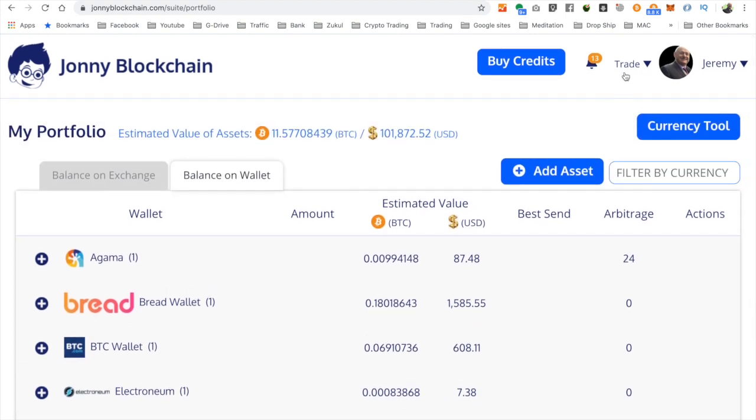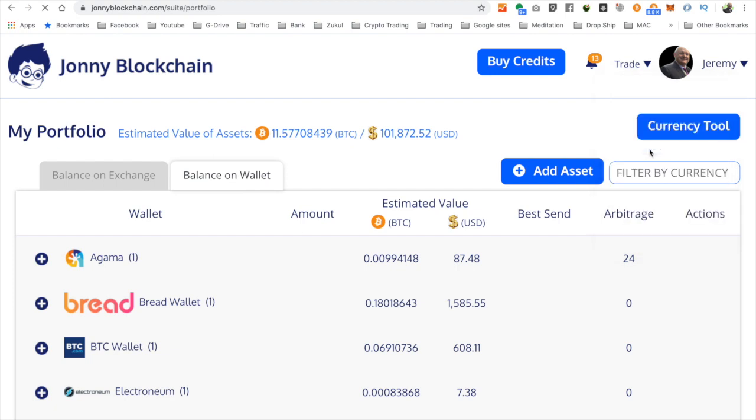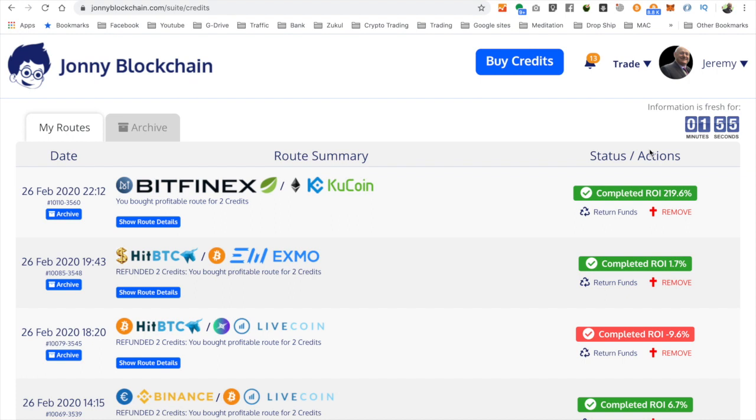So if I come up now to the menu item at the top here that says trade, I want to take you down to my roots because I want to show you the trades that I've done recently, the winnings as well as the losses. So today is the 27th of February in the morning here in the UK, and I haven't done any trades today. And these are trades that I started yesterday.